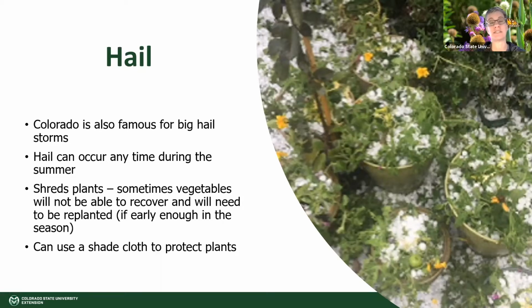If it's early enough in the season. Obviously, if it's August, you may not be able to replant them. But particularly, some of the plants, if they're not too badly damaged, you actually can just harvest off the shredded parts, and they will regrow. So you're just going to have to watch what happens to your vegetables.